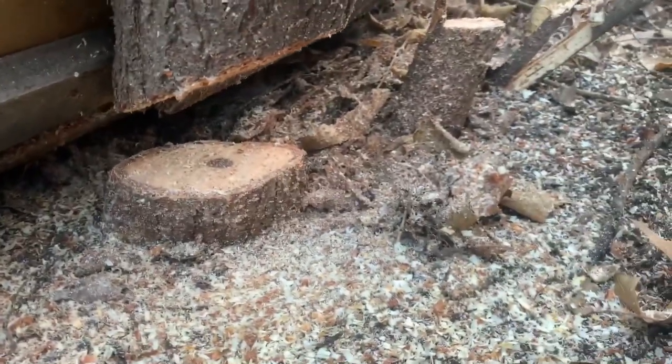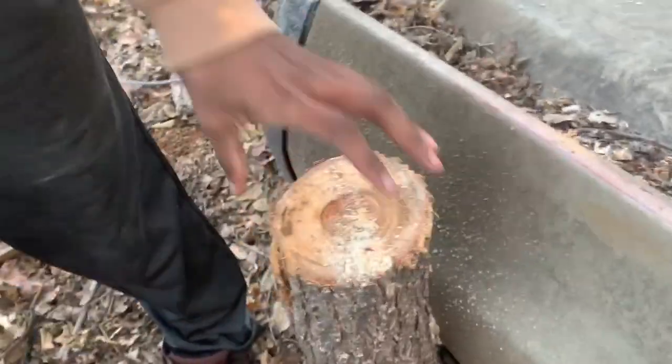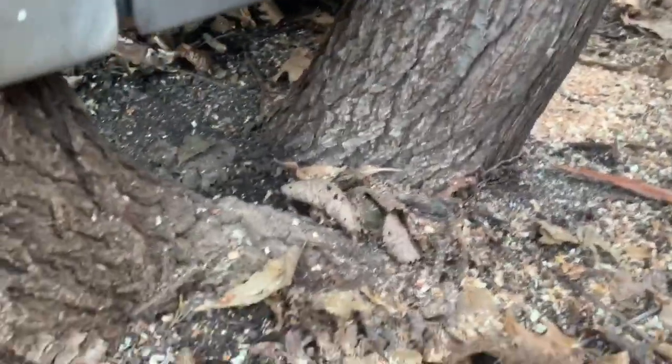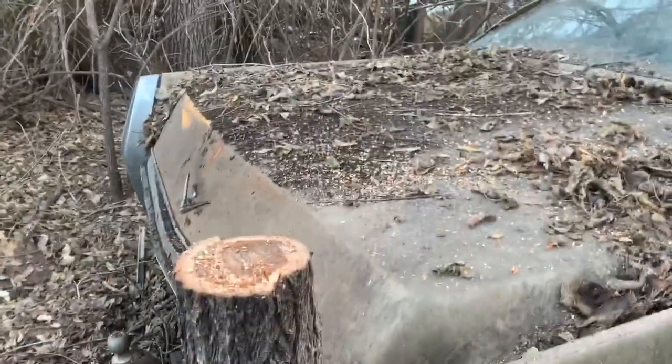All right, as you can see, I had a cut right there. This tree grew into the door. Okay. Now, got these? Yeah. These trees right here grew into the Cadillac. So I'm gonna have to cut, chop both of these trees out. All right.